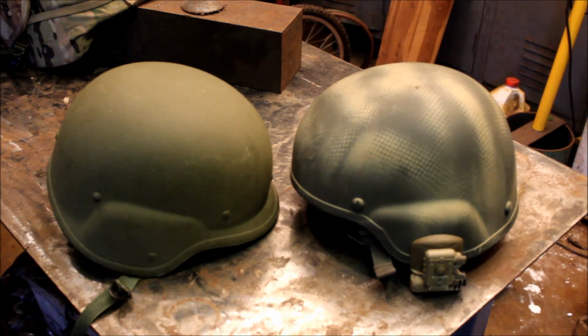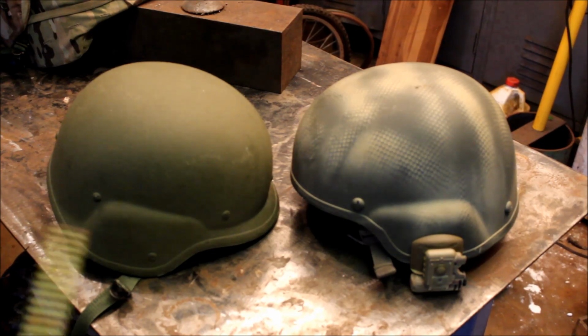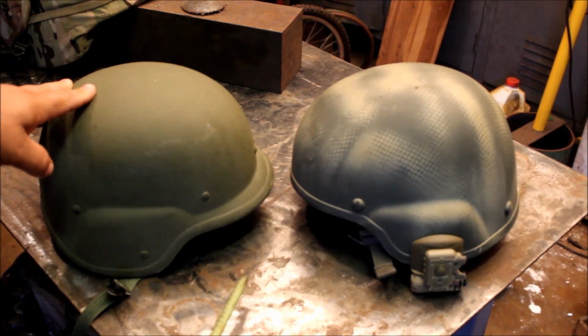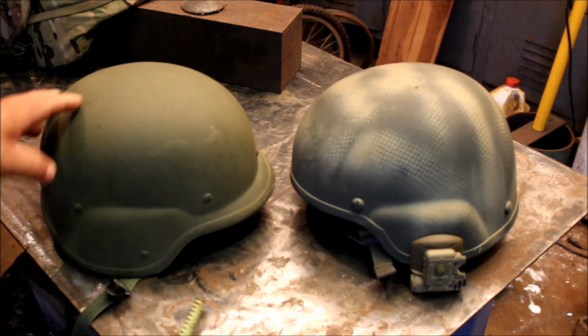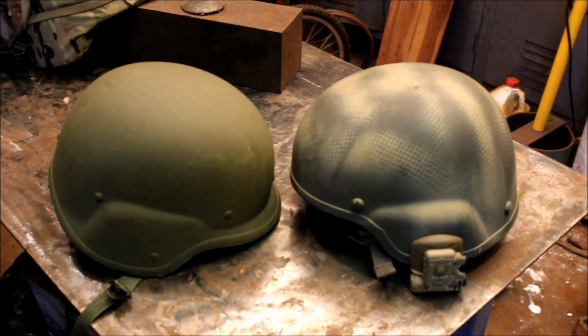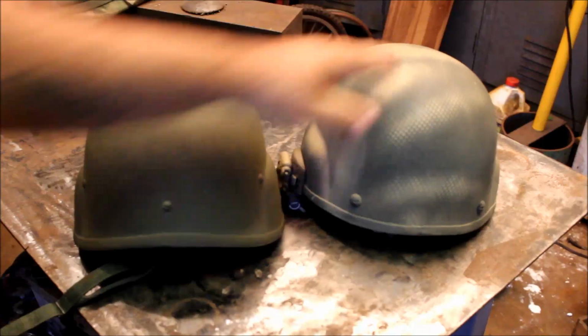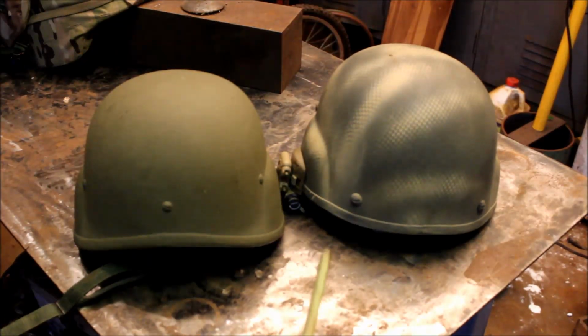Now, the reason why I've got the PASGAT out here, I want to show you some of the differences. It's not just the suspension. The PASGAT has this brim, the ACH does not. The PASGAT, the earpieces come down a little further. The back is a little lower on the ACH. It's kind of hard to tell. The PASGAT has this dip, but on the ACH, this is actually all at about the same level as this dip if it were on your head.